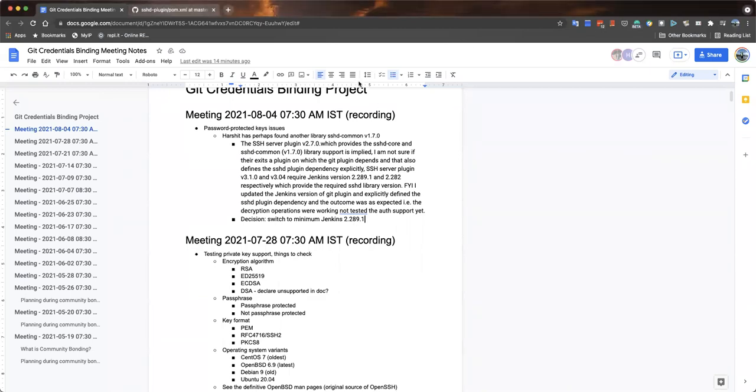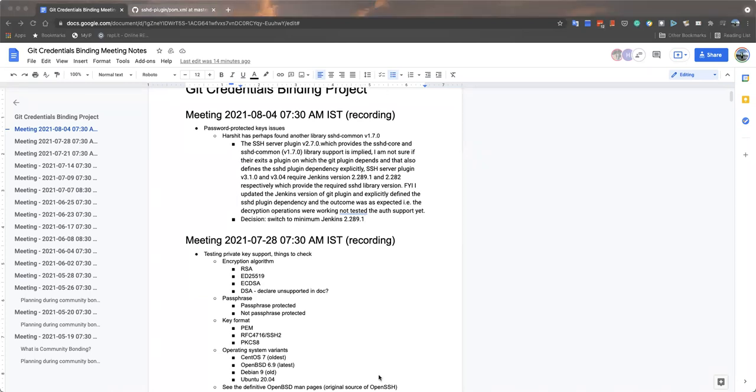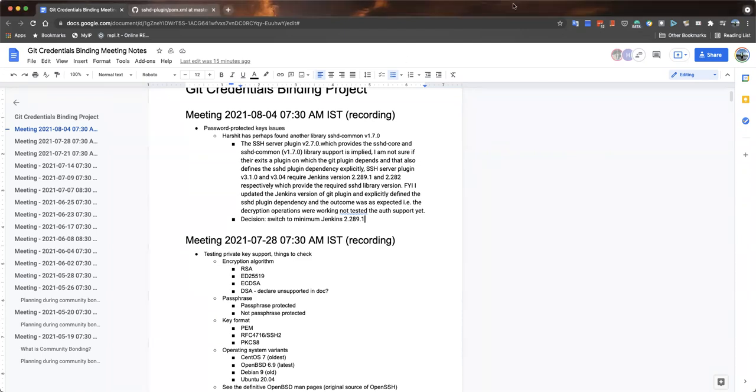So Harshit, with this library, was there a specific algorithm you faced an issue with, or does this library solve the problems we faced with SSHJ? Yeah, if we are using this library, the working keys are in OpenSSH format: RSA, ECDSA, ED25519, and DSA. So actually all the encryption algorithms that are supported by the ssh-keygen utility, and they were working also. That's great. We don't even have to use another library to do that.